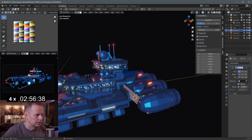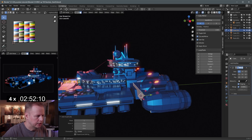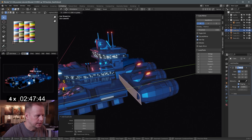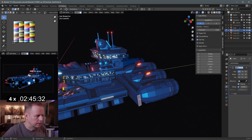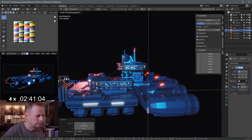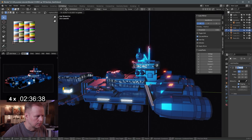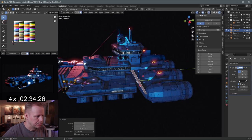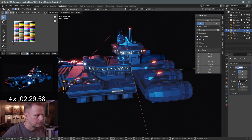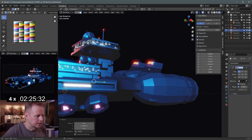Oh, why am I doing that here? But now I just realized that for some weird, unexplainable reason, I want to scale this one or bring it into there and E to extrude that one and scale it down. I don't know why, it just felt like it should be some sort of a panel. It breaks all the rules here. But it's like an extra support or something.